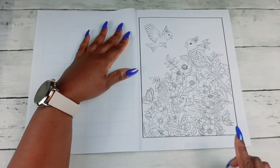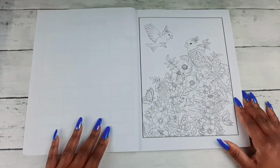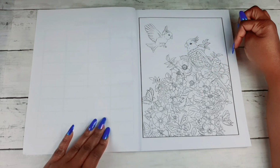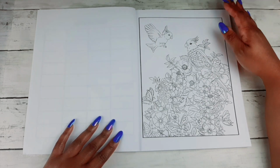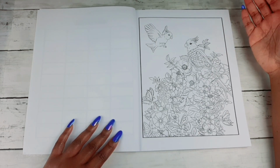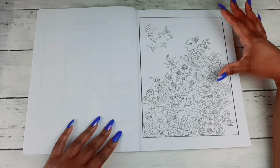It's like a butterfly hunt. There's more than 4. 1, 2, 3, 4. No, there is 4. Never mind. But these birds are so adorable. I don't know what kind they are, but if you're a bird lover, you would know, and you would love this book. If you are a flower lover and butterfly lover, you would enjoy this book also.